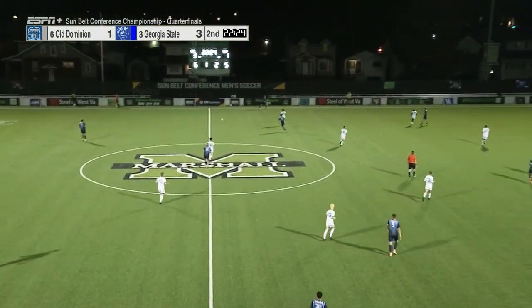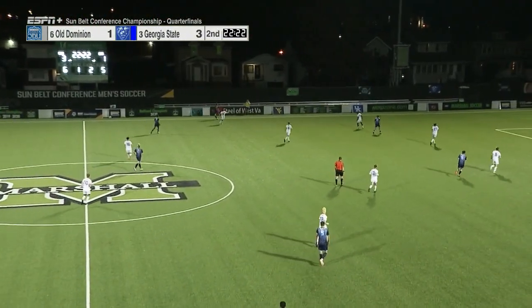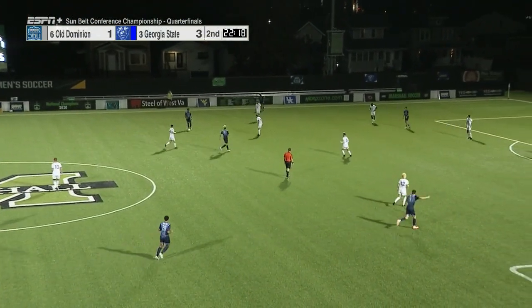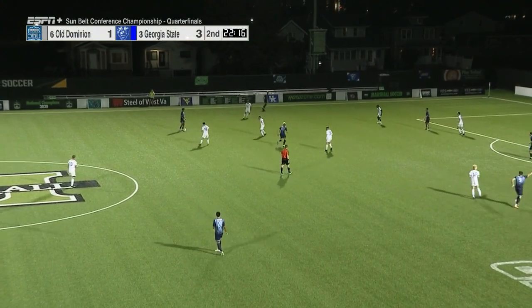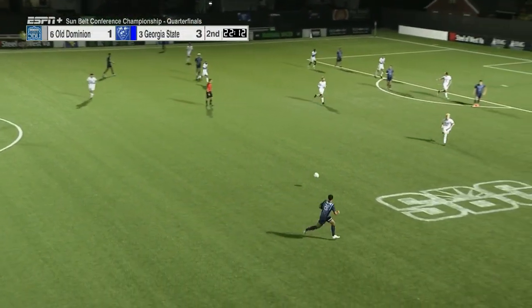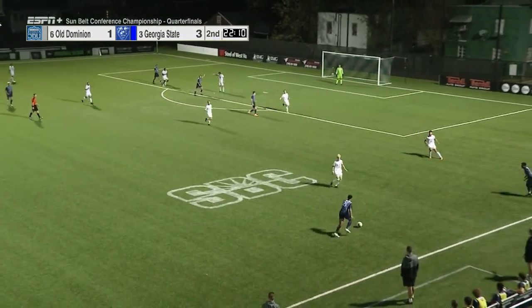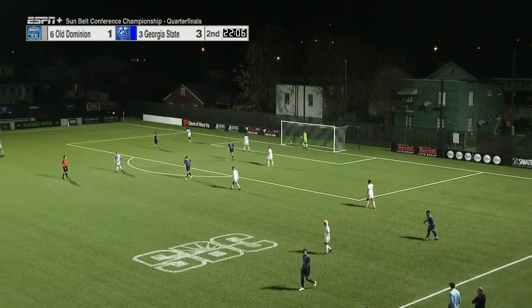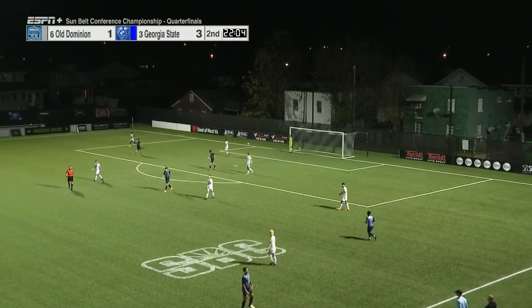Eight fouls committed tonight by Old Dominion. Five by Georgia State. This is a Monarch team that ranks third in the Sun Belt this season in fewest fouls committed. They play a relatively clean game. Deans just puts everything behind that. Not sure he meant to do that.